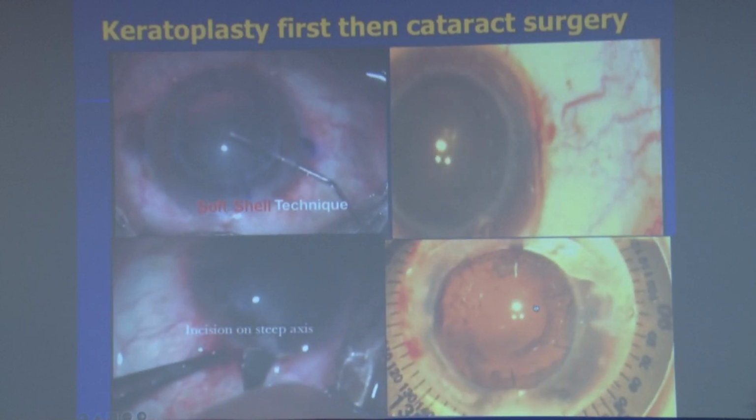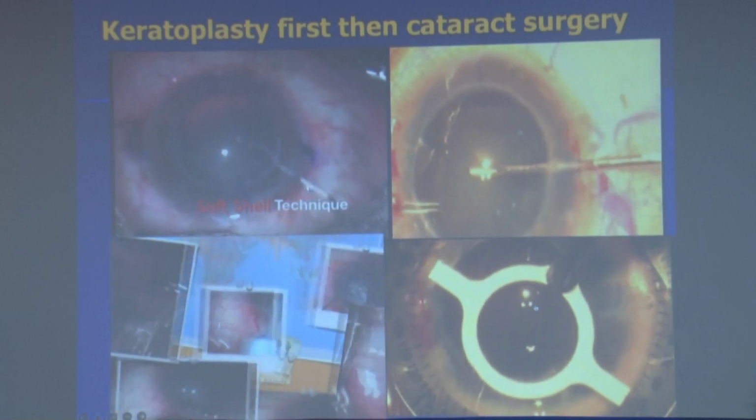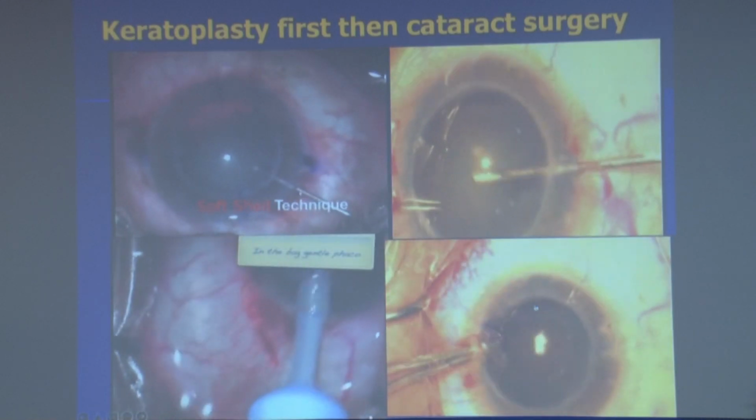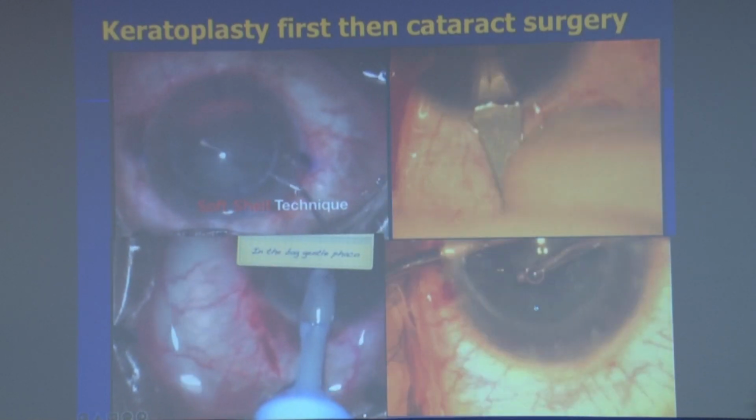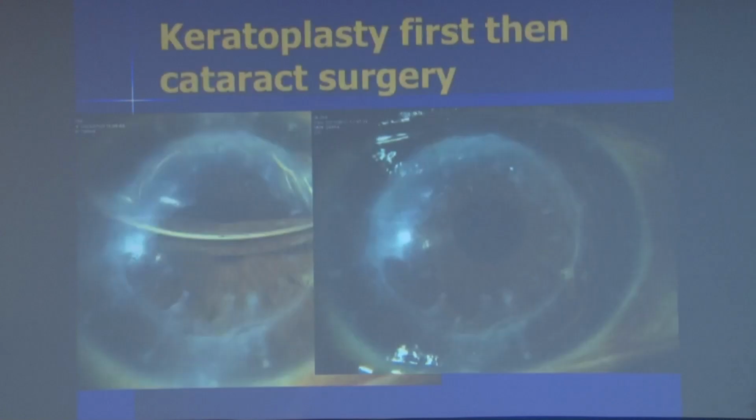You have to make sure your entry is not at the graft host junction. You're entering outside of the graft host junction, and then you can go ahead with using a toric IOL. These are very grateful and happy patients at the end of surgery. This is how it looks when you're doing the suture removal, because you're not removing all of it in one go, and eventually you will end up getting a good result.